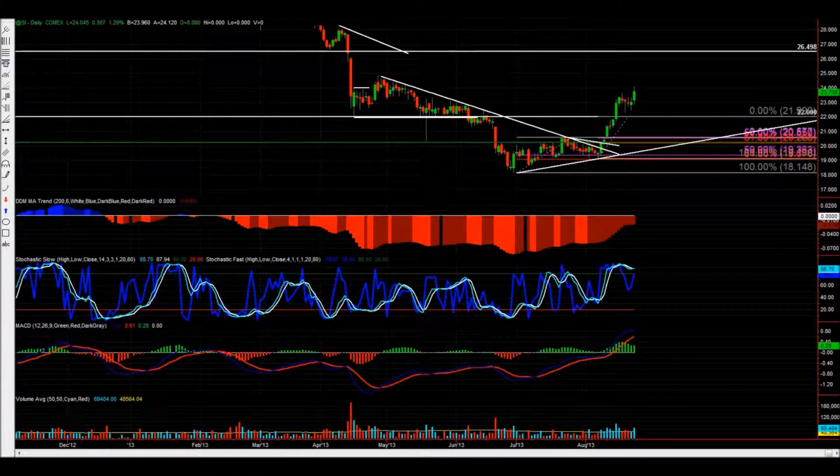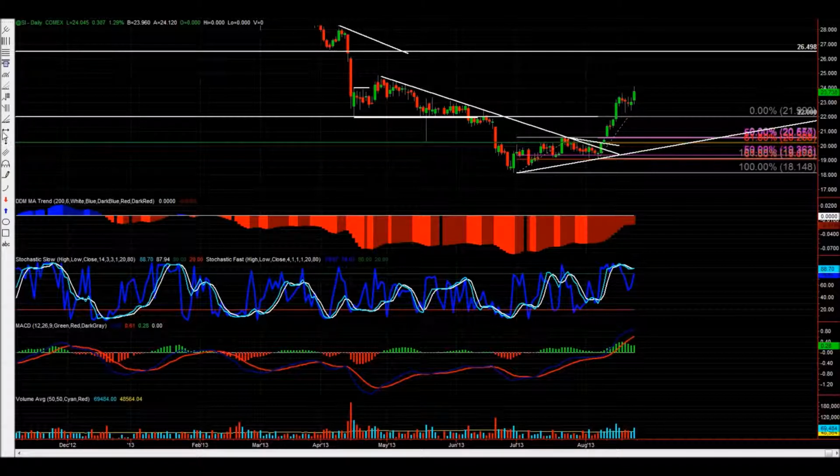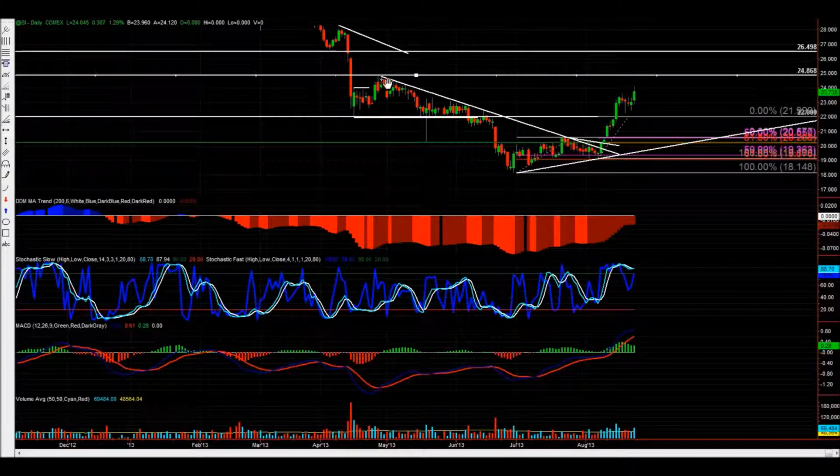So let's take a look at the next levels in play here. I think we're at some pretty normal resistance levels coming in around 24.86, but then I think the major resistance is going to be around 26.49. So $24.87, let's call it, is going to be some significant resistance, and then the next challenge point I think is going to be around $26.49.